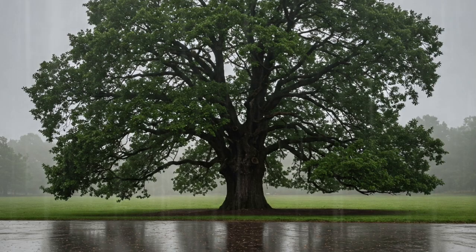The mighty oak, a personal exploration of Quercus. The oak, a symbol of strength and longevity, has captivated me since I was a child.